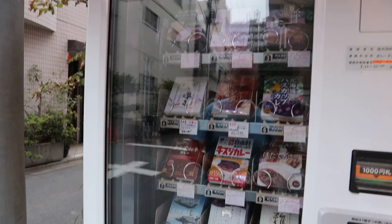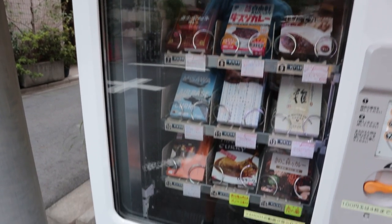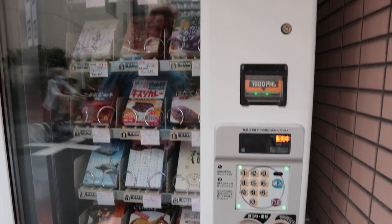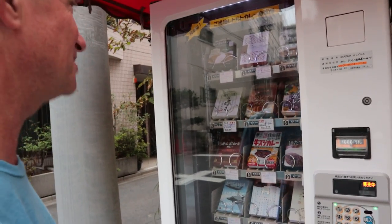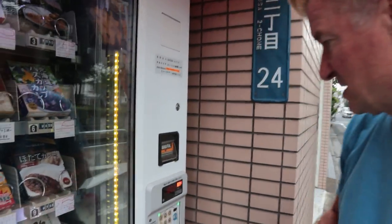I've arrived in Asakusa, and this is curry land right here, the shop, and the machine is right over here. Lots and lots of different kinds of curry. Very exciting stuff. Curry in a box. This looks really, really good. Is it ready to eat? I think it is. Gotta give it a try. This is exciting. Curry from a vending machine. Yes.